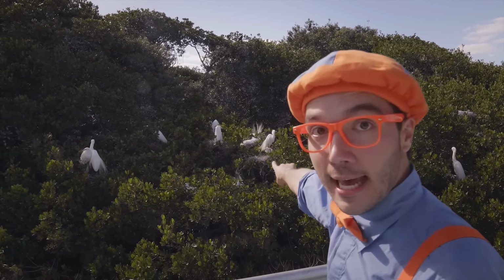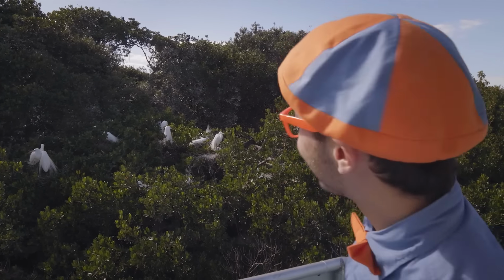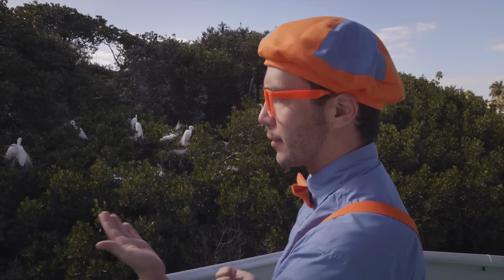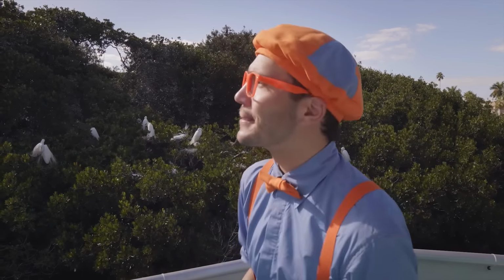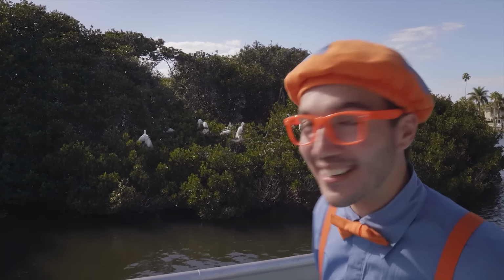Whoa, you see that? Look, it's a little baby egret. Yeah, he's sitting just under his mama. Hello. Whoa, this bird island is really cool. Not only are there roseate spoonbills, egrets, there are also pelicans. Ooh. I don't know if I see any pelicans yet, but keep your eyes open and maybe we can spot one. Yeah! Okay, I'm gonna keep looking at the birds and see if we can find a pelican.